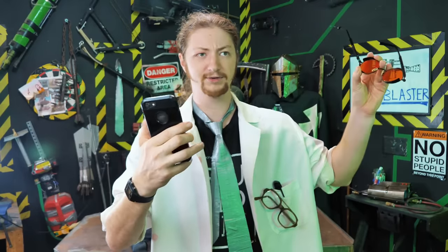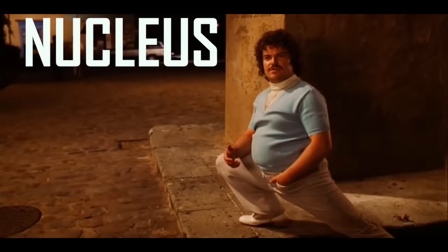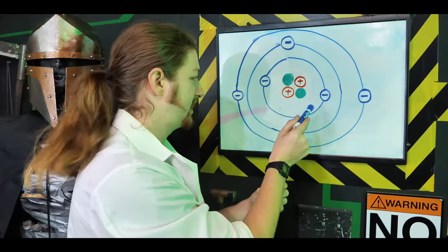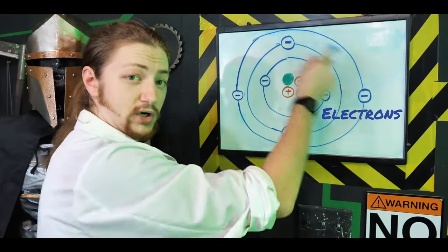Basically, plasma is a state of matter in which the ions and electrons get so excited they break free and float around all crazy-like. I should probably go to the whiteboard. Picture, if you will, an atom. In an atom, you have your nucleus with your neutrons and your protons. Then, of course, you have the electrons orbiting it.